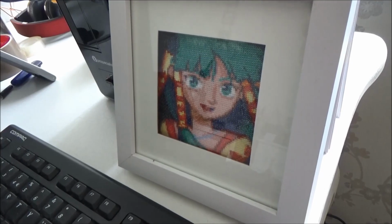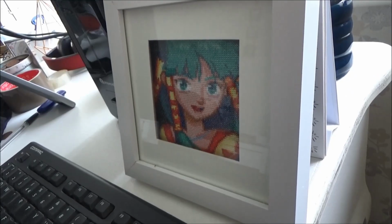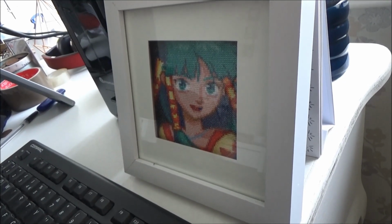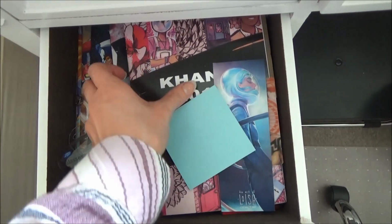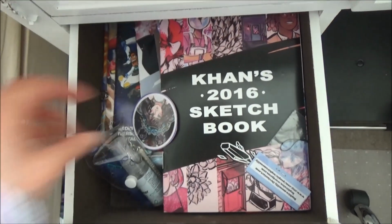Behind the keyboard we have a cross stitch I made of Fina from Grandia, which is my favourite video game. I've been meaning to do one of Justin as well, but I just haven't got around to getting the thread yet. But yeah, I've been meaning to do a Grandia fan art for a while because it's my favourite game and I'm super excited for the HD remaster, so yeah, that's definitely something I'm planning for the future.